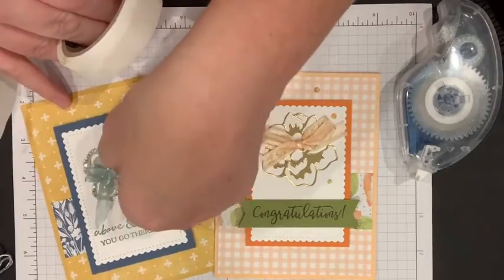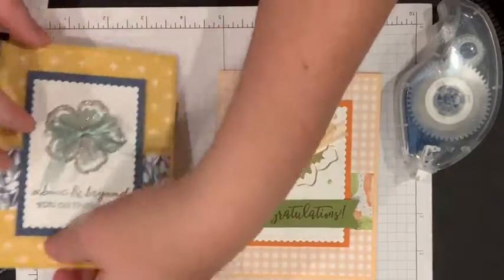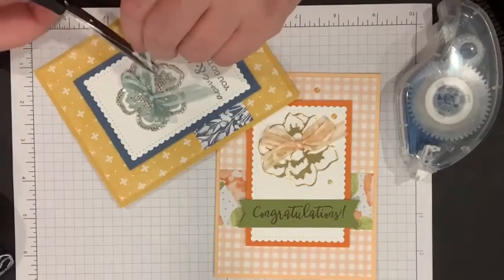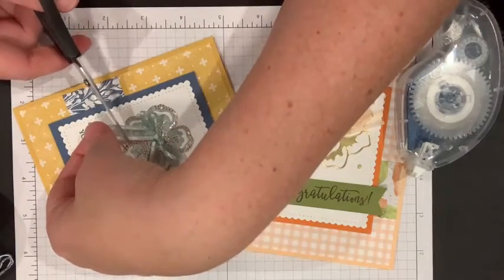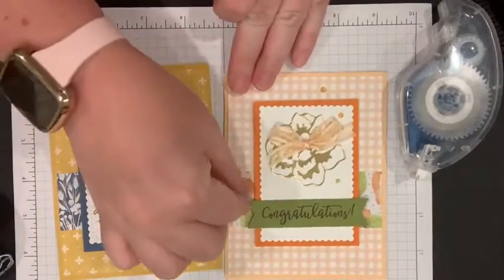Super cute. And I could trim, let me see it my way. I could trim this a little bit more and I think I would be happier. Okay. There we go. Now that's adorable.